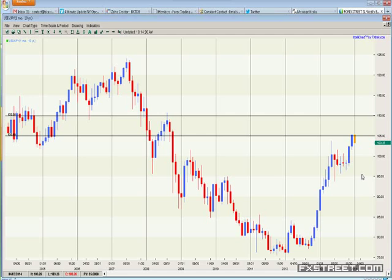So that would actually exacerbate the move, because so many people are positioned long that if we did have a severe sell-off to the downside, that would suggest a quick move from the 100 all the way out to 95, which I think is really, really steep support here for the move.